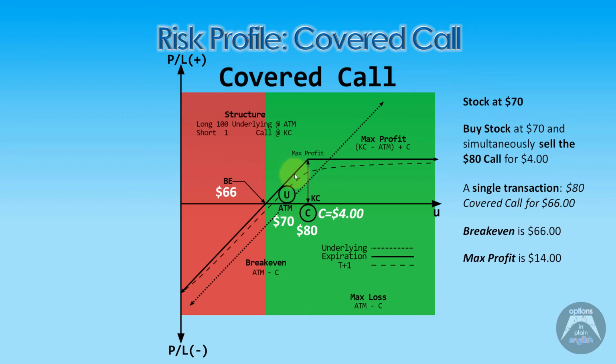If you end up here, then you're going to have, for example, $5 and $4, $9, all the way until you hit 14. At that point, it doesn't matter whether you go higher or not, because that's going to be your profit, because when it expires, you're going to have your short call assigned. Someone's going to exercise it. The buyer on the other side of this transaction is going to exercise it because it's going to end up in the money. And then you're going to lose your stock, and you're going to be selling it at $80. Because you already got $4, you got 80 minus 70 equals 10, and then $14. That's the max profit. Max profit is 14, and the max loss is $66 if the stock goes to zero.